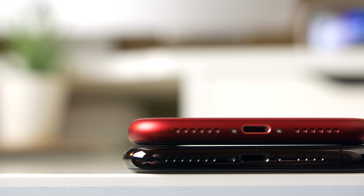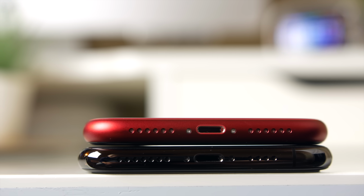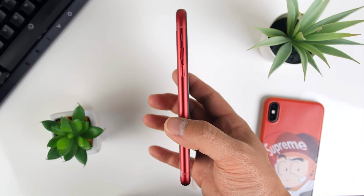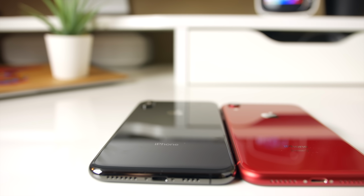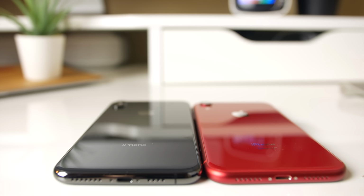Now I get it. It's aluminum, and it's a cheaper material, which helps the XR get to its price point, but after 6 months of going back and forth between it and the XS, I really don't mind the XR's design choice when it comes to build material. In no way does it come off cheap. I mean, it's what most leading flagships use today, so really it shouldn't even be seen as a design sacrifice.